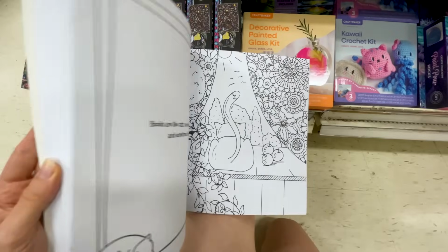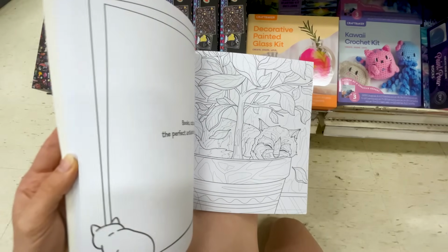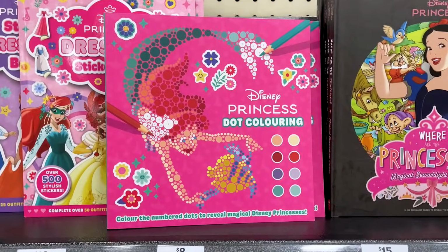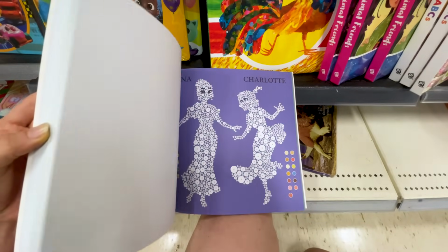In fact, most of the time I find that the kids section is a lot better and there's a greater selection as well. For instance, I saw this dot colouring book, which I've never seen anything like before, and I thought the concept was really interesting.